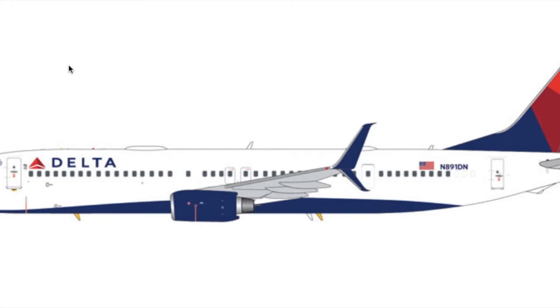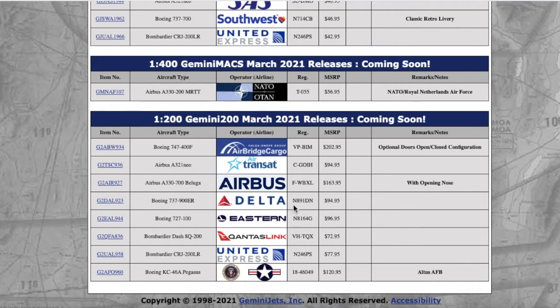It looks nice. Not really much to say about it, other than the fact that it's a Delta livery. But yeah, that was it. Registration number N891DN. MSRP is $94.95.